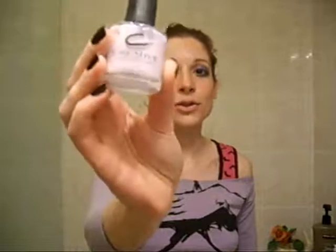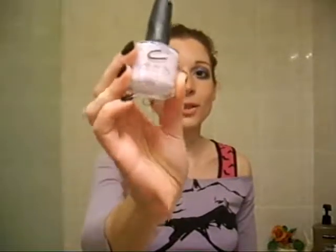It's called Milky Way, and it's kind of the colour of my top. It's that lilac, which I really love, but this one's got a soft duochrome to it, which makes it really special. And the reason I reach for this so often is that it's a bit more interesting than just baby pink nails, but it's still that very toned down everyday nail look.